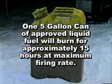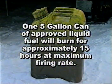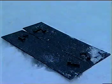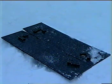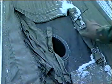One 5-gallon can of approved liquid fuel will burn for approximately 15 hours at maximum firing rate. A piece of plywood, slightly larger than the base of the stove and sheathed in tin or aluminum, should always be carried as part of the tent group equipment. This stove board provides a firm base for the stove to stand on, as well as reducing the fire hazard when the stove is operated in a tent where the floor is covered with grass, leaves, or other potentially combustible material.